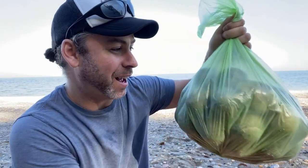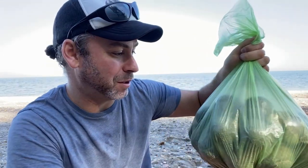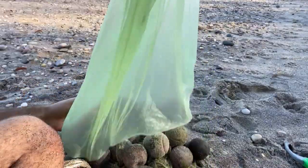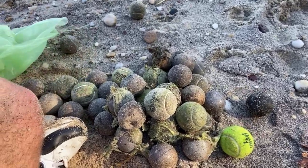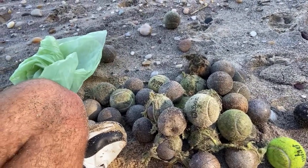And I haven't even counted these out yet. But this is insane. This is madness. I don't even know how much weight there is in tennis balls here, but let's count them and see how many there actually are. Here we go. Here's the big dump. That's insane. Well, the total count is in, and I'm disturbed to say that it's 45 total tennis balls.